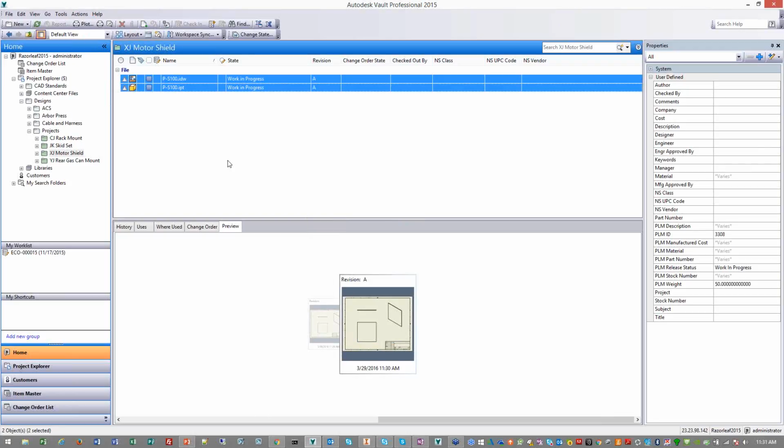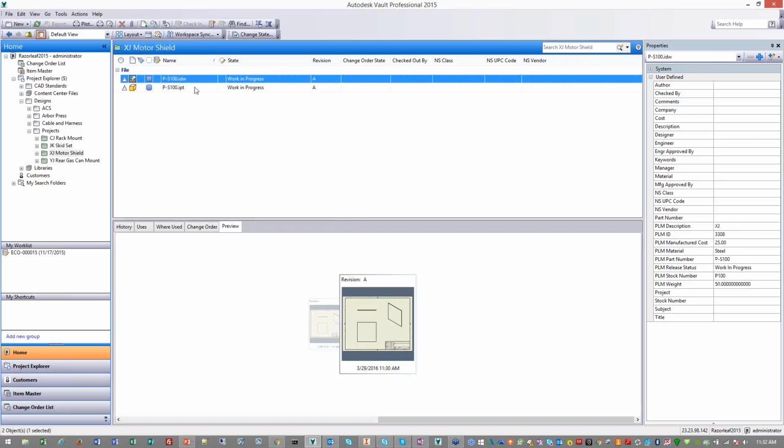Now, what we've done behind the scenes is the job processor knows that any file in the engineering category that gets released needs to send a job to the job server to create or push the DWF from Vault to PLM 360. How does Vault know what PLM 360 item to attach the DWF to? Well, if we look over here, this is kind of tech talk for some of you wondering how it's done. We have the PLM ID, the unique identifier in PLM 360, listed right here on the Vault object. So that's how we connect the dots.